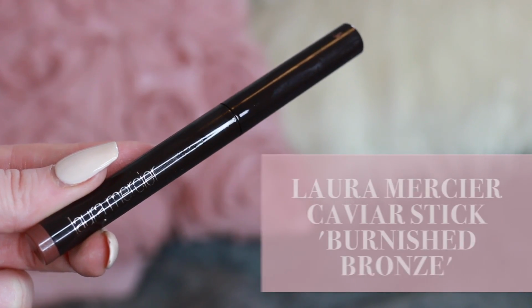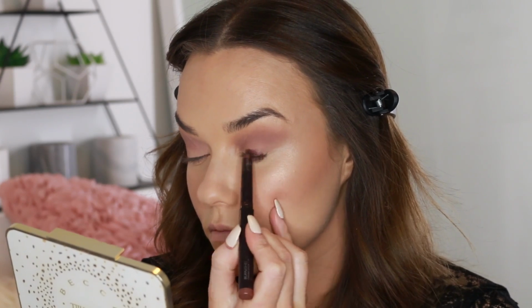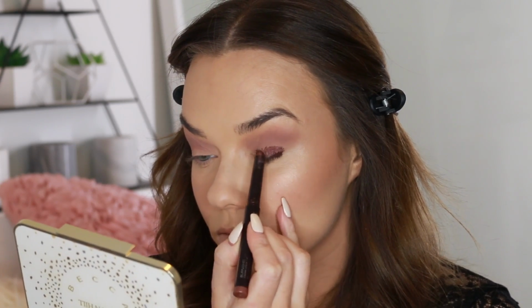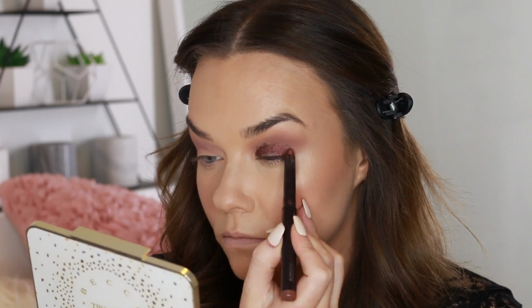Now I'm using the Laura Mercier Caviar Eye Stick, and I'm applying this all over my lid and underneath my eye, and then blending it out thoroughly. This is all in the blend, guys. Like I said, there isn't actually many products to this look, but it's all in the blend.